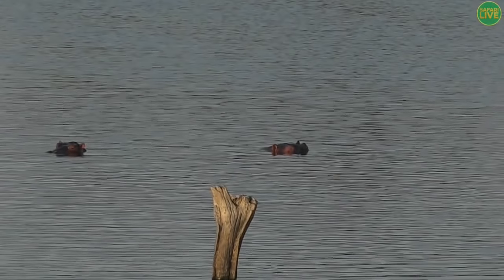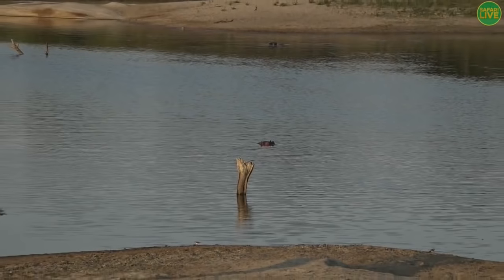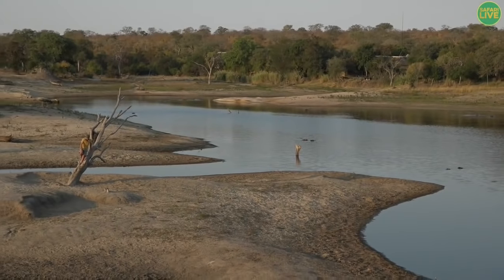Hoping something larger might come down to drink, like an elephant, but nothing has as yet. All right, that is all I have to tell you about this dam. I'll attempt to come down and not be eaten by a hippopotamus.